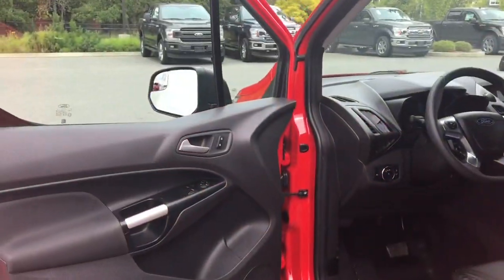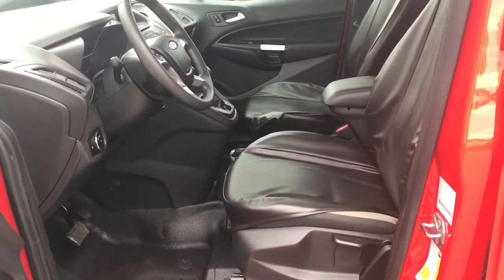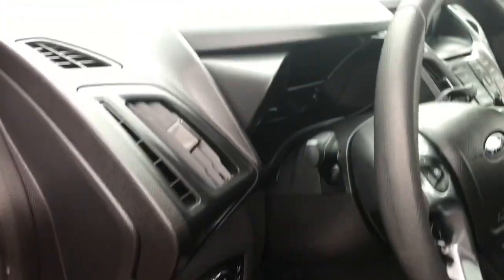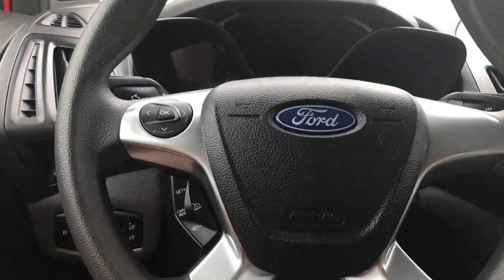Storage and speaker in the door, as well as power locks, windows, and mirrors. The driver's seat is manually adjusted. They're gray and black seats, and they currently have a seat cover to keep them clean. The lighting controls are located here. The steering wheel can tilt and telescope. And on the face of it are your dash controls and cruise control.